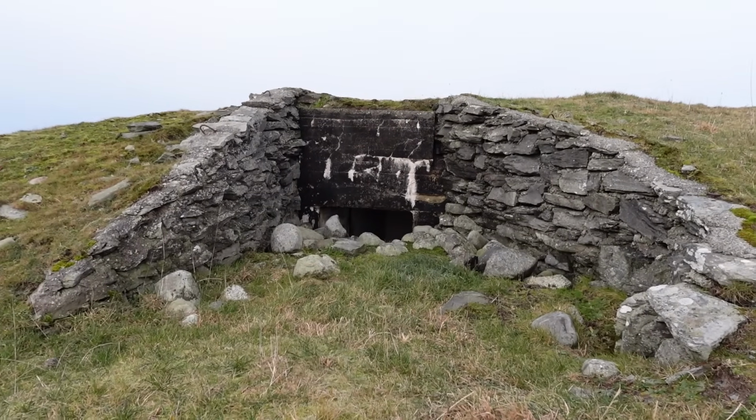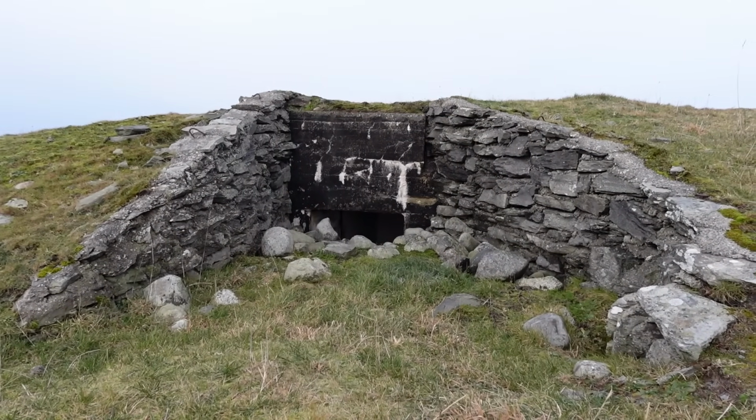But now we're going to go down into this little bunker and see what that is all about. So there we are, inside the first shelter. Many of them were used after the war by the farmers around here, so there's not that many original features left here, but at least we can take you inside and show you some of the features.